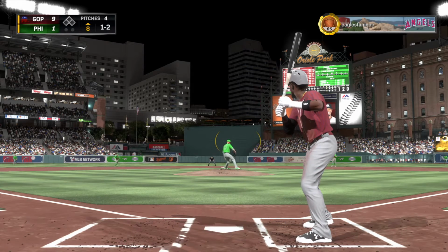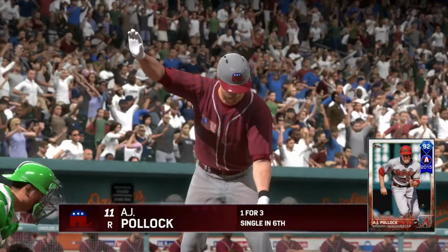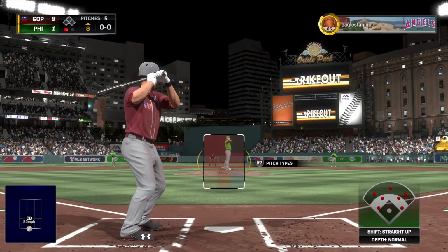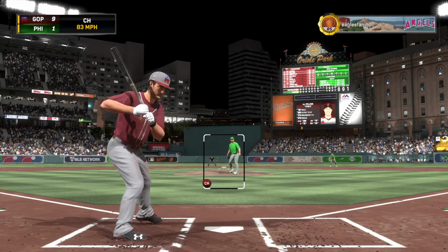Well, when you're hitting with 2 strikes, you're just in battle mode. Right there, he gets a breaking ball. He just fouled it off. Got a piece of it and stays alive. So the breaking ball locked him up there. D. Gordon goes down to become the first out in the 8th inning.